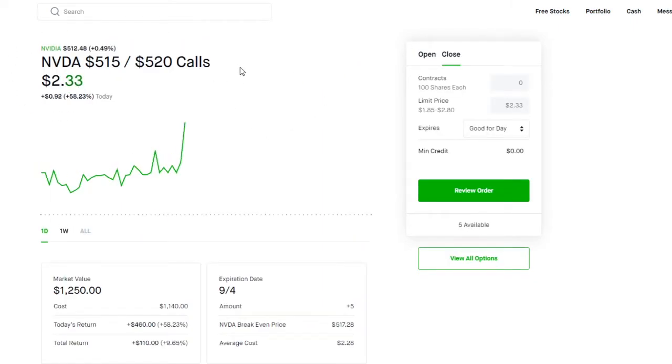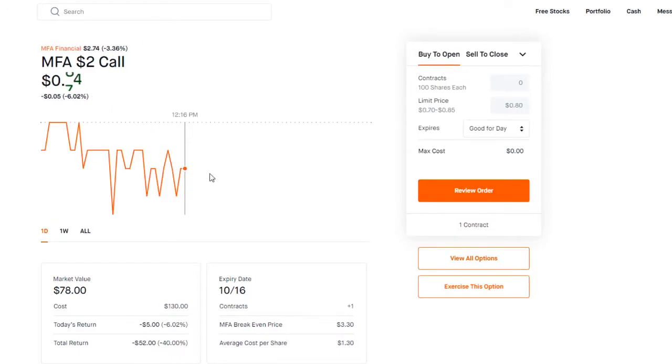All right, the next one we got is our NVIDIA calls here. This is our longer term. This is for next week, the 515, 520. As you can tell, it's up just about 10%, $120. Today, though, it's up about $450, and it's zooming up there. Again, I don't see NVIDIA slowing down after it crossed over that 500 mark. Seems to continue to grow up there, so we're not really worried about that, and should have a nice little profit for next week.